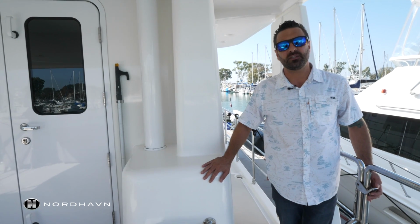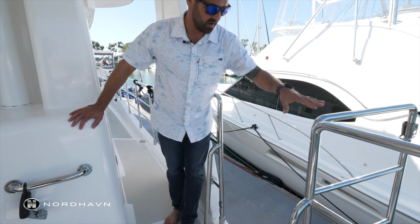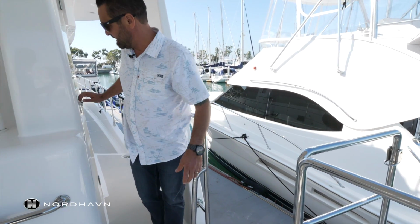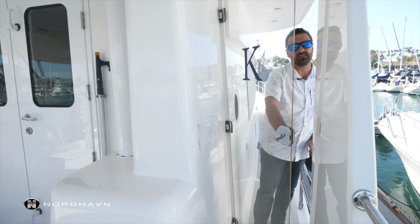Two additional features in the cockpit area that I really like on the Nordhavn 59 are the port and starboard boarding gates. You can easily attach an articulating staircase here at this point. And just forward of that, we have these Lexan doors, which can be closed and it will block out the wind from the cockpit.